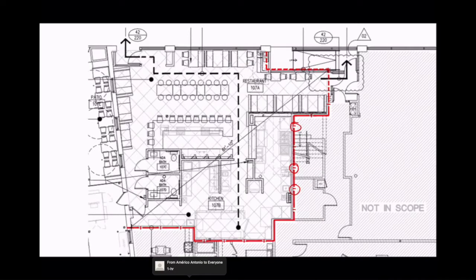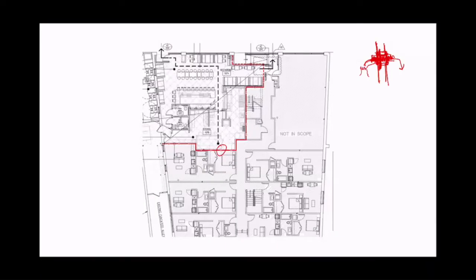And the fact that it's red, you would think I made it red so that I could identify what I wanted to show you. But actually it's red in the digital submission to the building code official. So this is actually just a red line, and there's a restaurant over here on this side of the wall, and there's an apartment complex over here on this side of the wall.